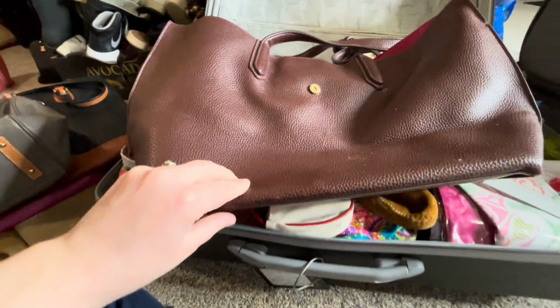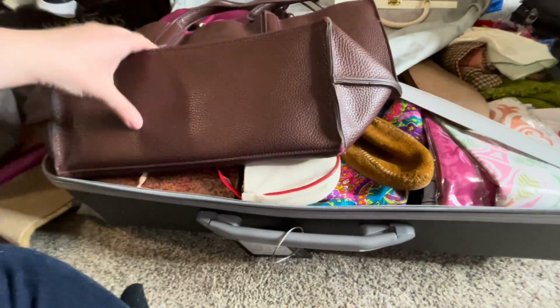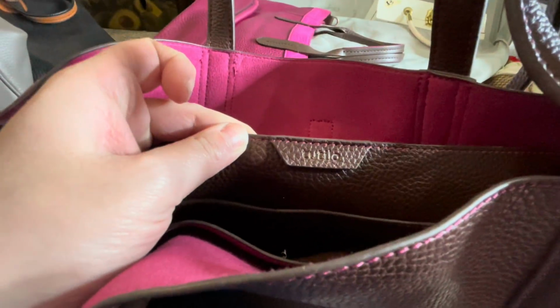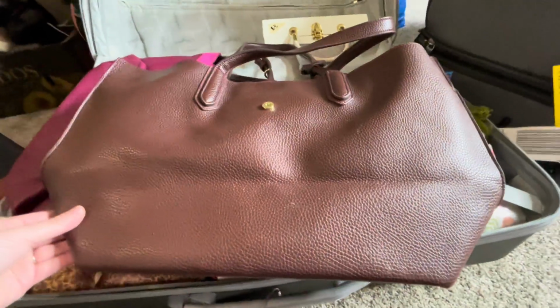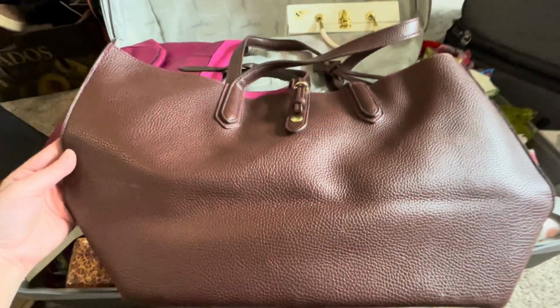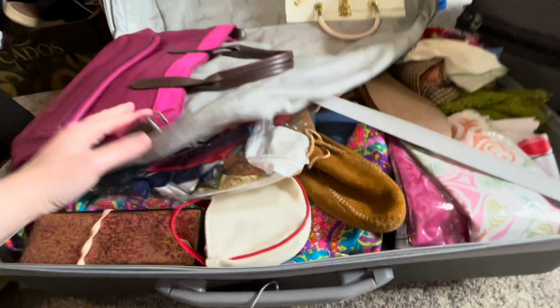I also got this one at the Iowa bins, and it is a Tutilo, I believe. Where is it? It smells like patchouli. Yes, and it's a burgundy tote bag. And these look to do pretty well, so I probably paid like $3 for that.